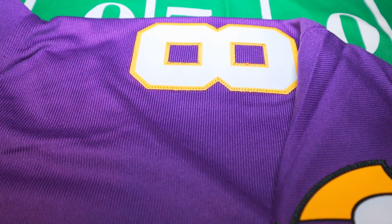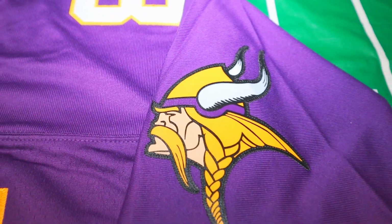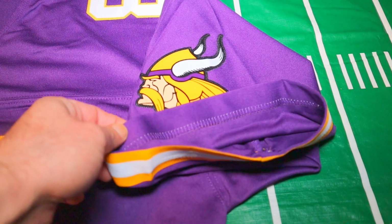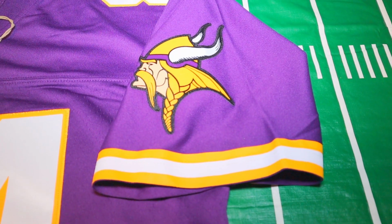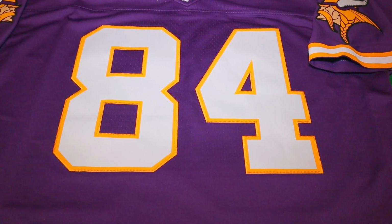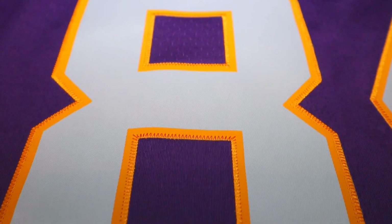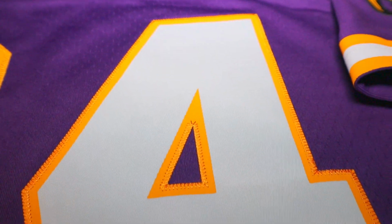On the other side of the jersey, you have your 8 that's stitched. Then you have your Vikings logo again that's stitched, and that's screen printed at the bottom of the sleeve. Now I think that's the only thing that's screen printed on this whole jersey. Now in the middle of the jersey, you're going to have your number 84. And that is perfectly stitched. Very nice quality on this.